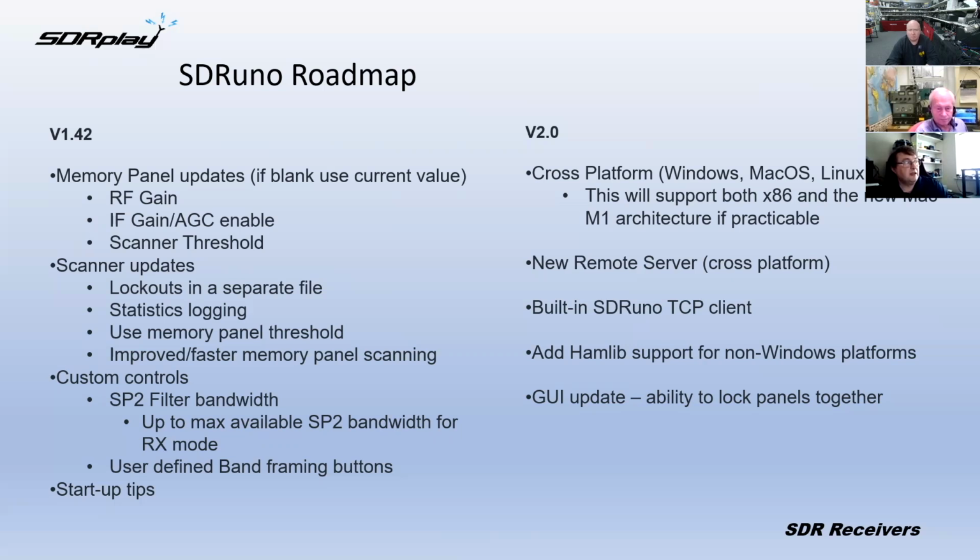So there's some customizations and some sort of a refresh of the scanner, and then we go straight into cross-platform 2.0 support with the remote server. So yeah, I think 2.0 is where a lot of people want us to be, and that's where we want to be. So we've rejigged the roadmap slightly in the recent couple of weeks, but the focus is to try to. We've got a limited amount of resource, so we're trying to focus on how we get to version 2.0, and this is kind of how we believe we can get there. Yeah.